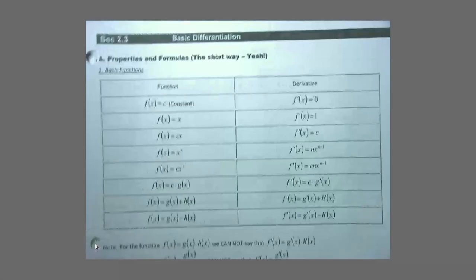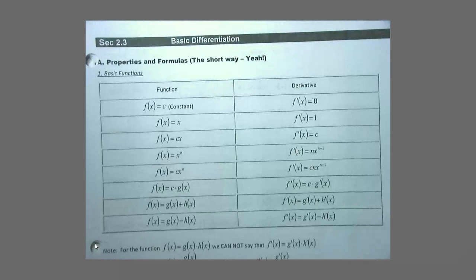All right. Now, let me get you guys started on this stuff. Here is the big deal.